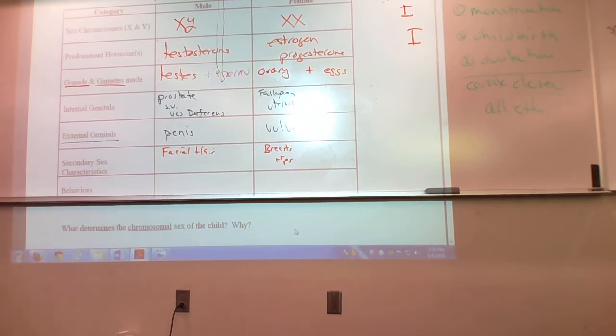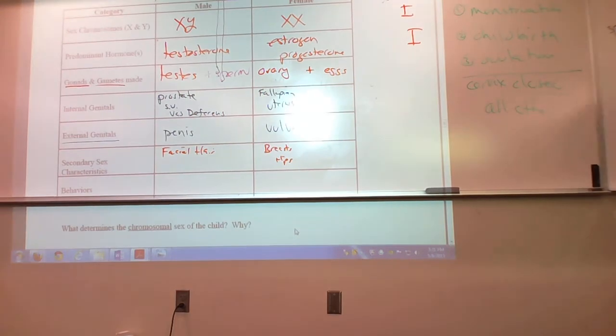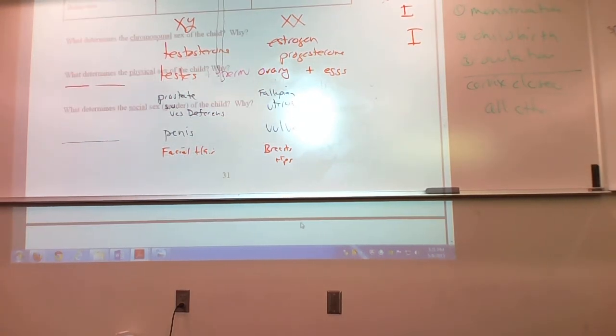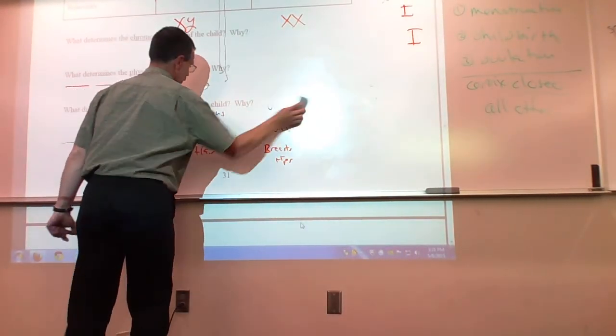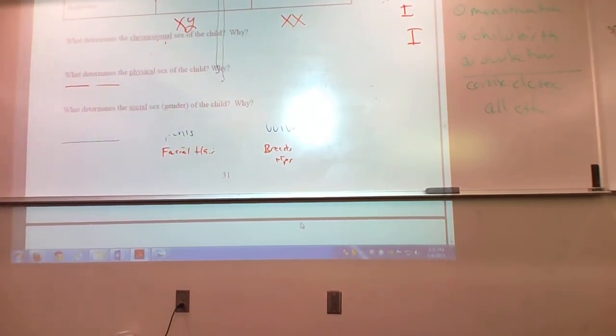But you could go through and define male and female a whole variety of different ways, based on how you think males and females are different, right? So the trick is these next questions. If I was asking what determines your chromosomal sex of a child, what determines your chromosomal sex? The chromosomes you get. So you did this in 112. If I get double X, I'm a female. If I get XY, I'm a male.